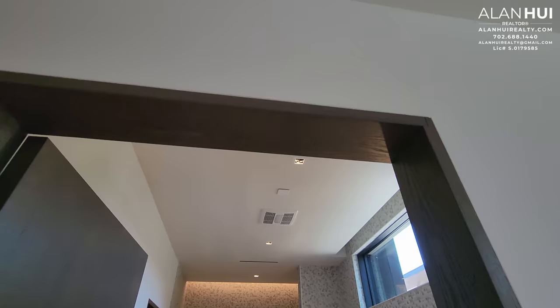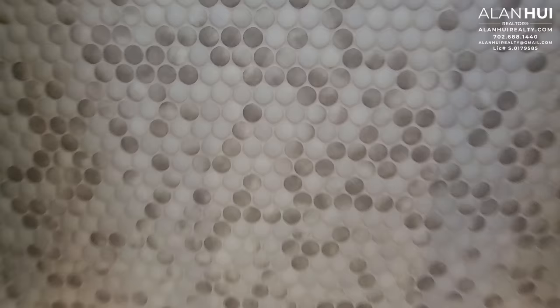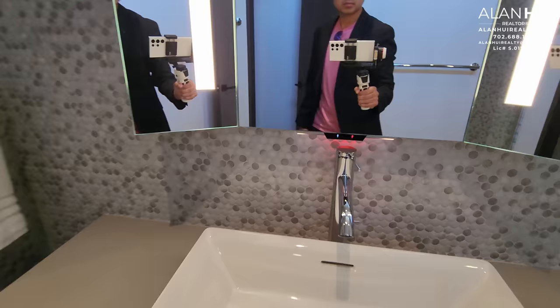Bathroom 2 is an ensuite bathroom for bedroom 2. Bathroom 2 will have dual sinks, as well as these decorative vanity mirrors. They have a full height tile splash. This tile is textured, and these circles do bump out a bit. We have a quartz countertop. The two sinks that you see here are Kohler 23-inch Brazen rectangular vessel sinks. And these are floating cabinets. These are Kohler mirrors.